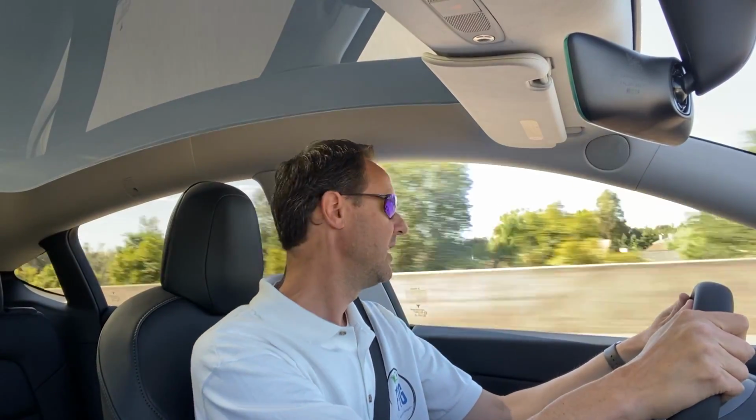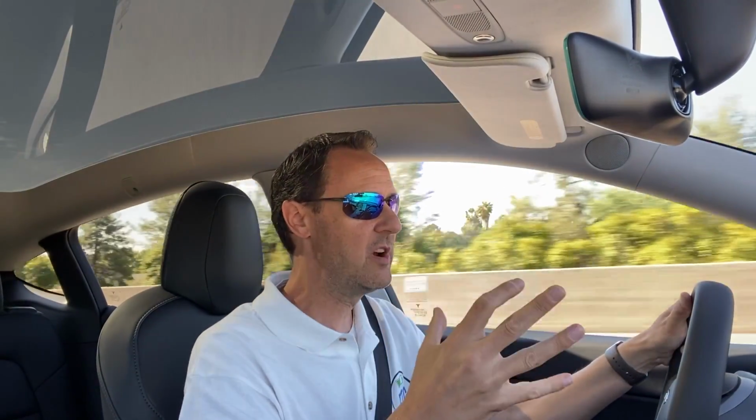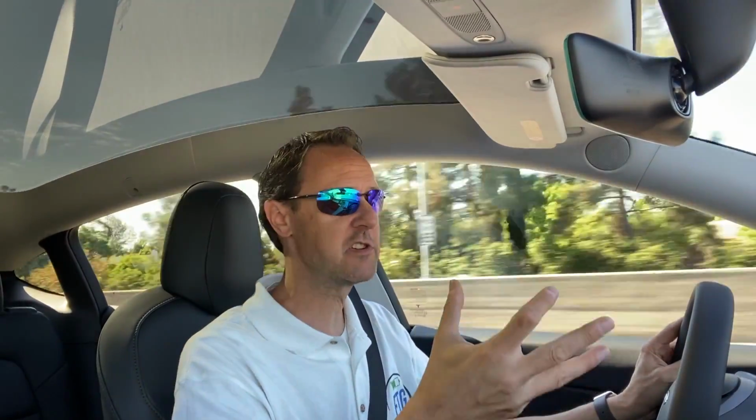So overall, I would say that this car has pretty much the same feel. The main differences in feel are sitting up higher. As a result, it's not going to feel as sporty. Now, I hate to say that because that doesn't mean it's not a sporty car. It is. It feels very sporty. But if you were to say the Model 3 was a 10 on the sporty side, this is like a 9. Don't let that fool you.